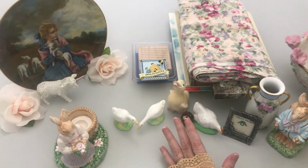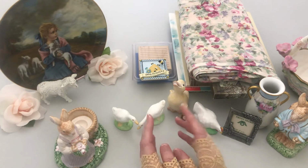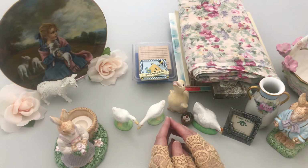And that's my thrift haul for several weeks, maybe even 3 weeks. I just would go on Wednesday and just find a few little things, but they were just so sweet and so nice. I was real happy to find them.